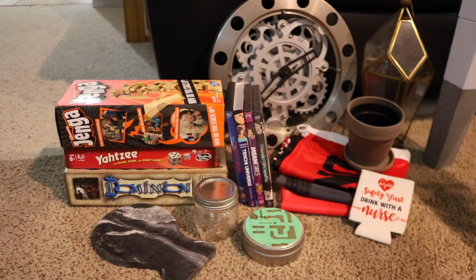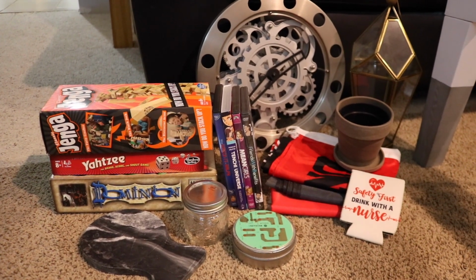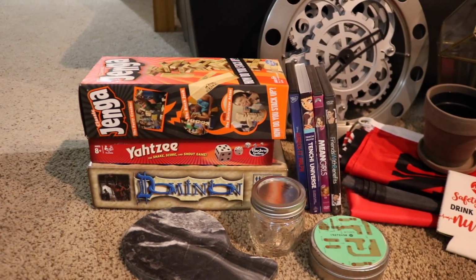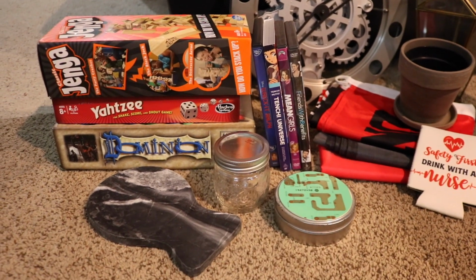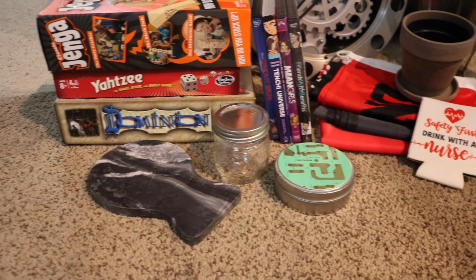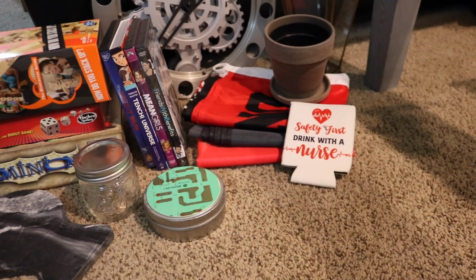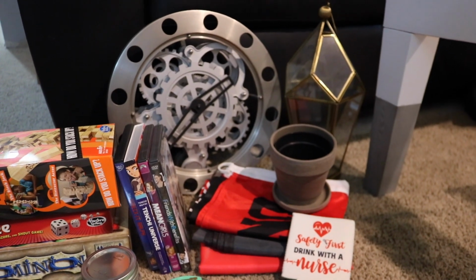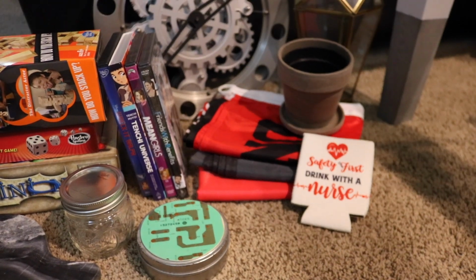Today is day 17 and it's definitely starting to get a little difficult, but I think I'll have enough items to make it through the full 30 days. Today we have 3 board games that Kyle and I just don't really play anymore, 4 DVDs there in the middle that I don't watch anymore, another rogue mason jar that I found in the back of my kitchen cupboard, a spoon holder for your stove, a set of coasters that Kyle doesn't really use, a beverage koozie that I got from a party, some home decor items including a clock, a candle holder, and a planter, and those are 3 flags from where Kyle went to college.